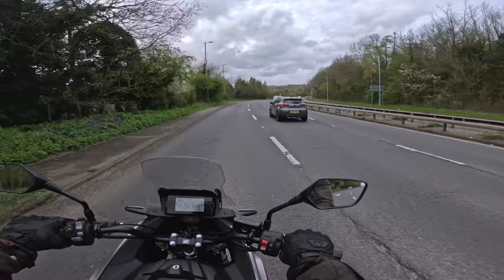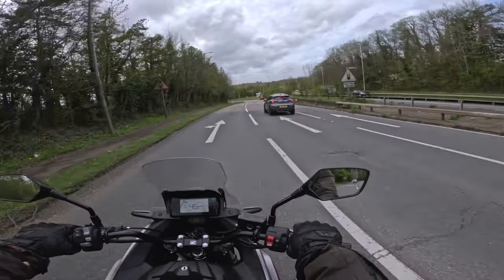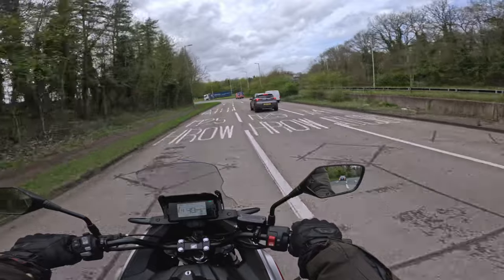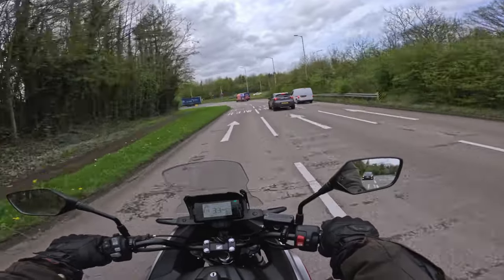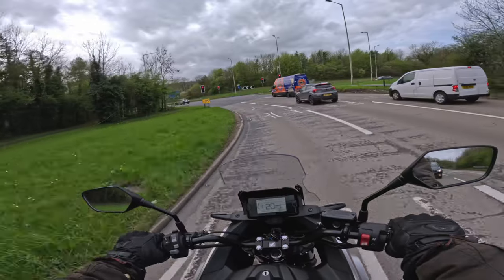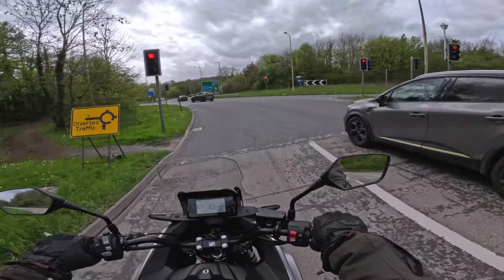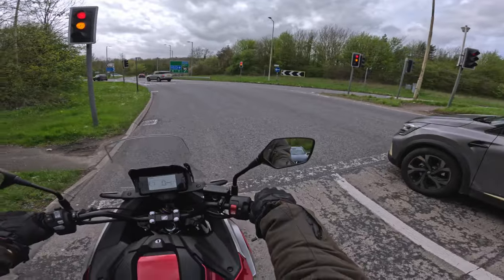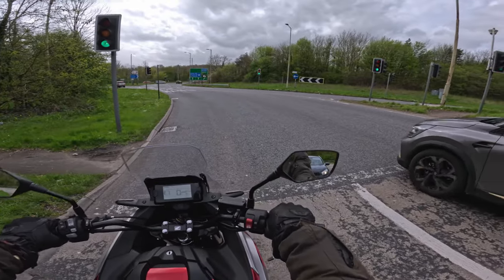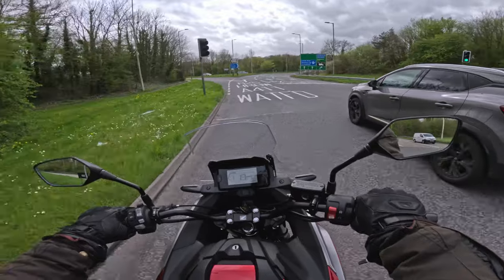I think that's the right way to put it. I'm sure anyone else who owns an NC will share their thoughts with me. It's just a strange feeling. When you come from a street bike onto this, like I say, it's a different proposition.